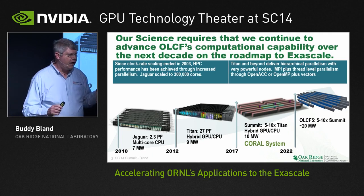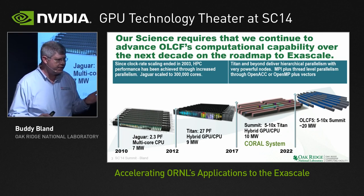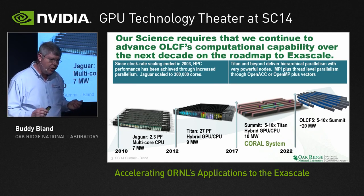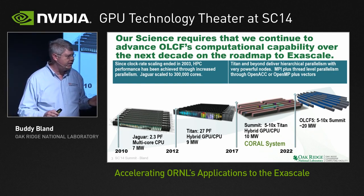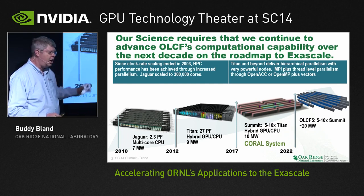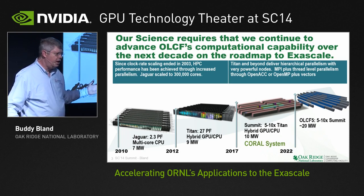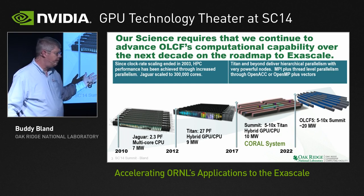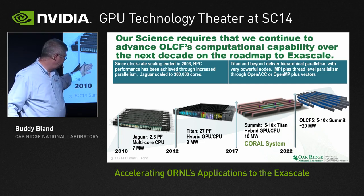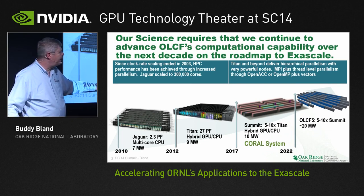Now, we all know that the clock rate scaling of processors has not really changed since about 2003, 2004. So we're not getting the clock speed faster on the processors. So in order to scale applications, we're having to scale the size of our machines. So we had a whole series of upgrades of the machine called Jaguar that were based on AMD CPUs, ultimately culminating in a machine that was a little more than a petaflop. It was the number one machine in the world in the 2009-2010 timeframe. At that scale, it was about 7 megawatts of power.